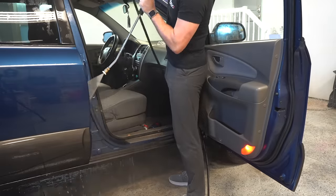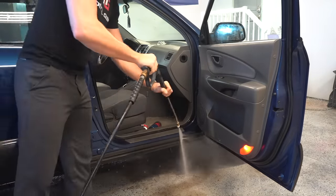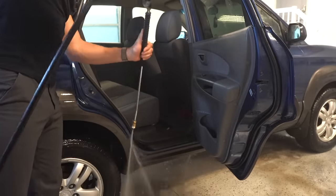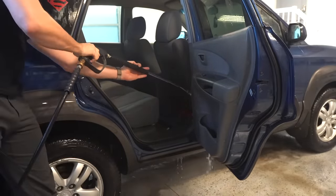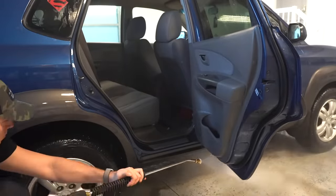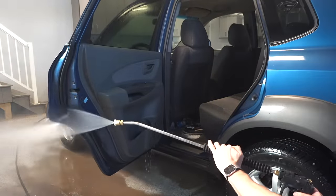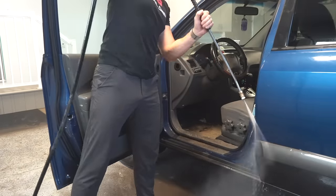Now for these door jams, the pressure washer is the quickest way to get them cleaned out. And for those of you out there who might be leery of doing this, I can assure you that it is possible to keep the interior dry if you spray at a steep angle and just control the wand. I was skeptical the first time I did it too, but as you can see, there isn't a drop that goes inside the car.